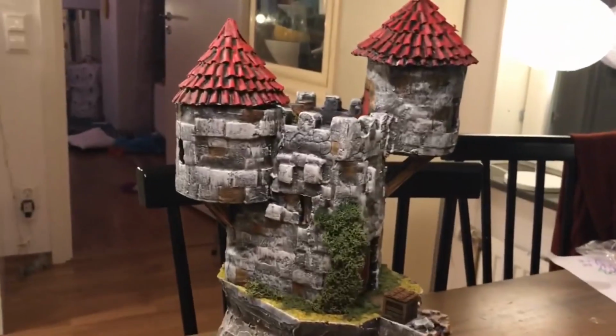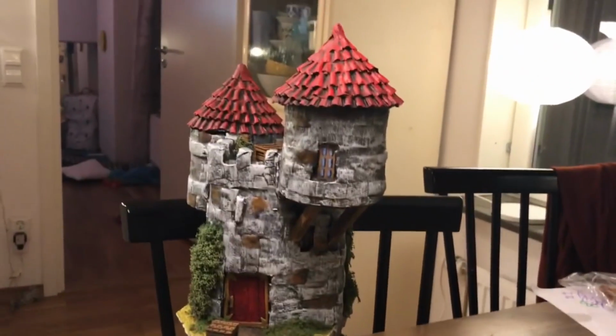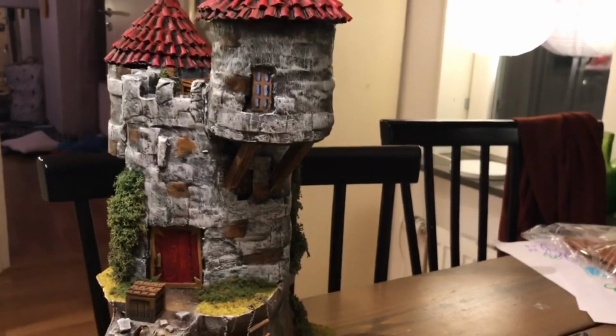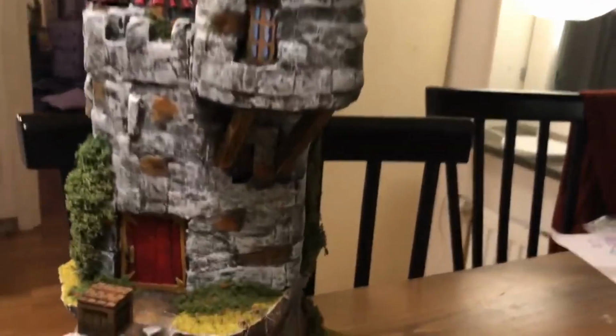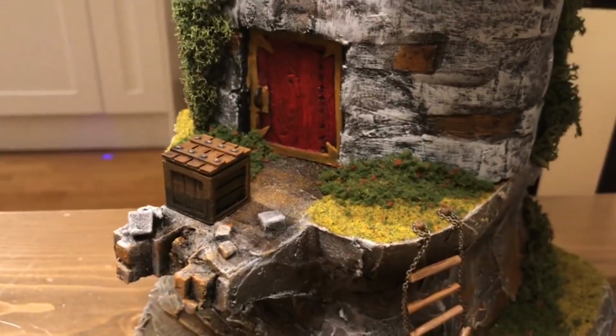Now Dungeon of Doom enters the competition every year and he always does a fantastic piece of terrain, and this year is no different. He did a small castle. Now this is a fantasy based castle and as you can see in front of you it just looks fantastic. He's done a lot of detailing to it as he always does.